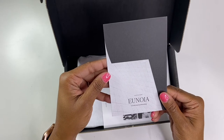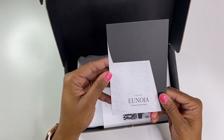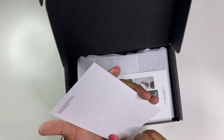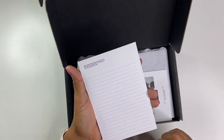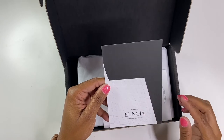Cloth and Paper. I think that says Unoya maybe. A well mind, beautiful thinking. I love this. This is beautiful. This month is all about beauty and self-love. With that being said, write out 10 things you love about yourself and why. So that's cute, like a little journaling card. I love this.